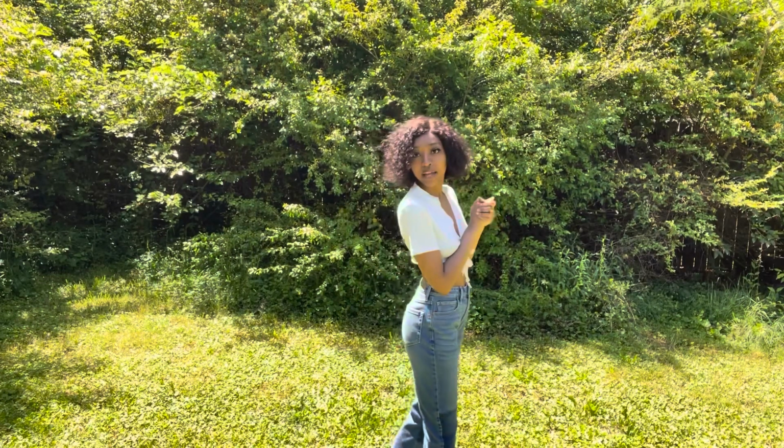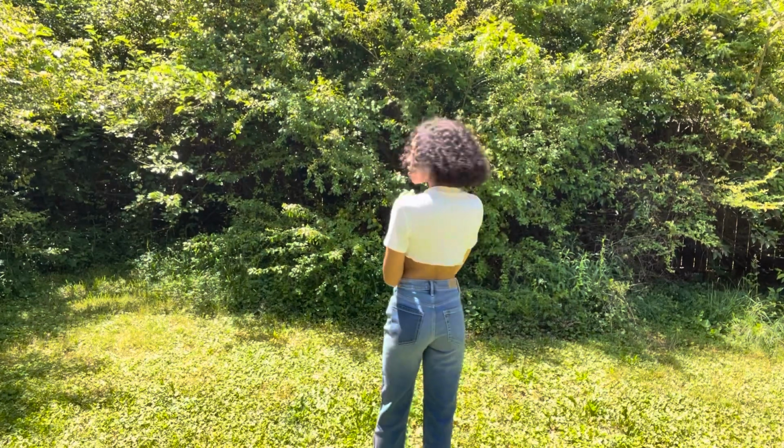This is how the back looks. Cute, cute, cute. You can see my nipples, so we ain't trying to do all that. But I really like the top. It's really cute. I'm probably gonna have to get some nipple covers. So I would give this top a 9. No, I would give this top an 8.